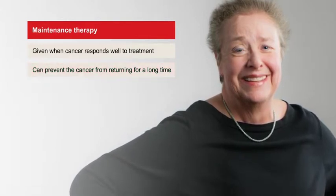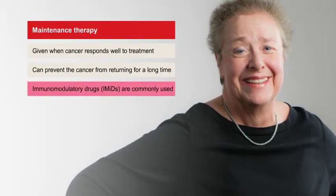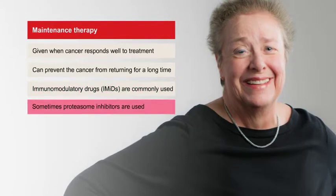Maintenance therapy is given to patients whose cancer responds well to treatment and can prevent the cancer from returning. You'll have routine tests done to keep track of how you're doing. Immunomodulatory drugs are commonly used for maintenance therapy. Sometimes proteasome inhibitors are used.